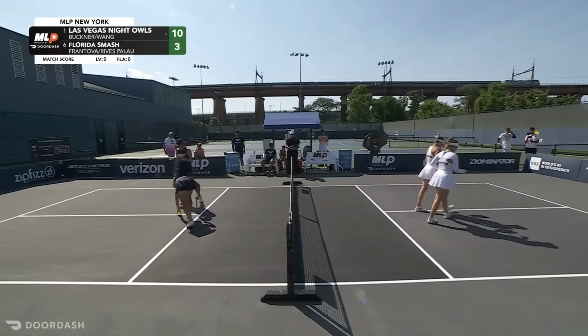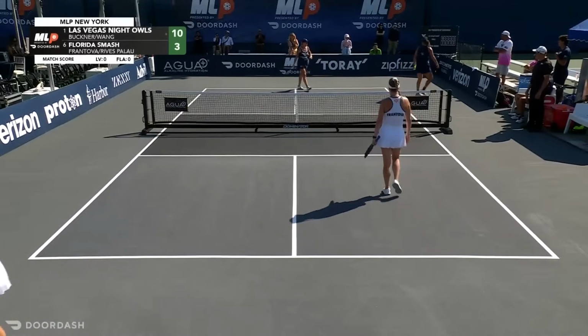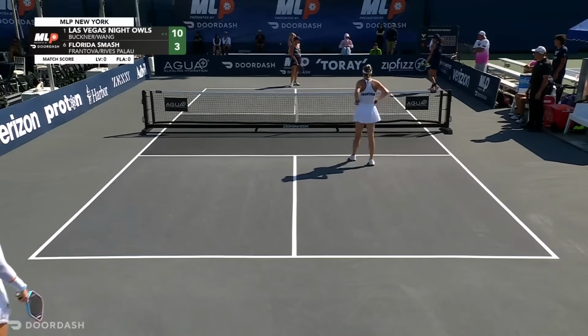Oh, what a point. That was probably the best point of the match. Absolutely. Lots of grit from both teams. Good defense, great firefights.